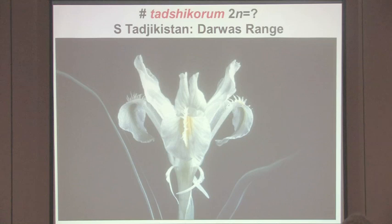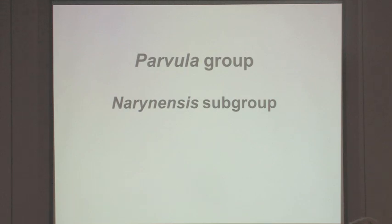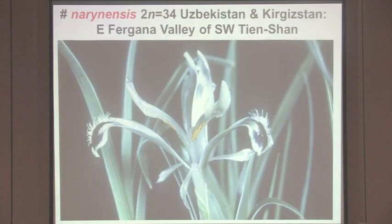But friends have collected new material last autumn, so hopefully I'll improve our knowledge about it soon. And also in the Parvula group, but in its own subgroup, is Iris narinensis from the Narin River Valley of Uzbekistan and Kyrgyzstan. So, if you like, halfway between the Tian Shan and the Pamir-Alai ranges.